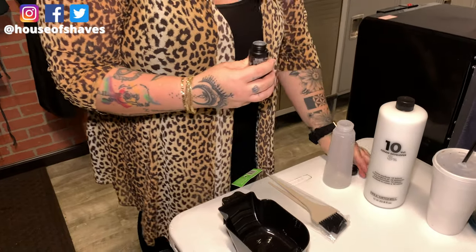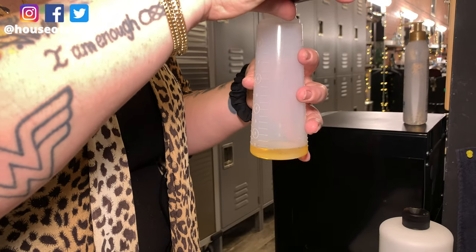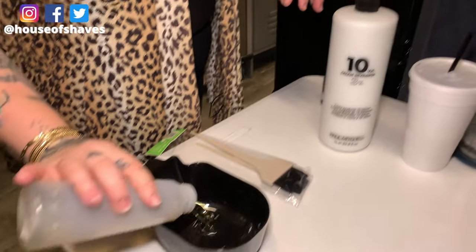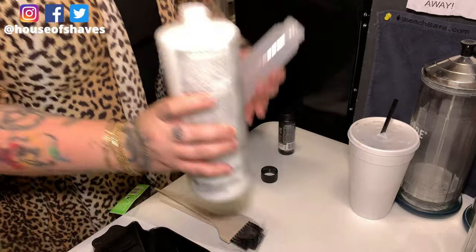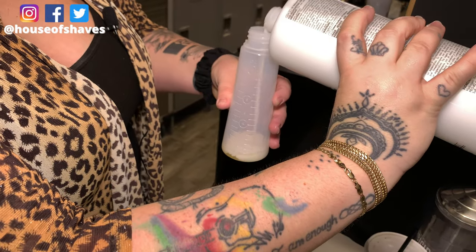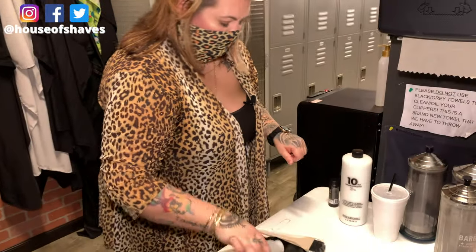So we're going to take 1 ounce. We're going to fill that up to the one line. For a men's haircut, you only need about 1 ounce, because mixed with the developer, it'll make 2 ounces of product. Going to go back and fill up with the 10 volume at the number one line as well. Lid back on tightly because it can mess with the efficiency of the developer later.